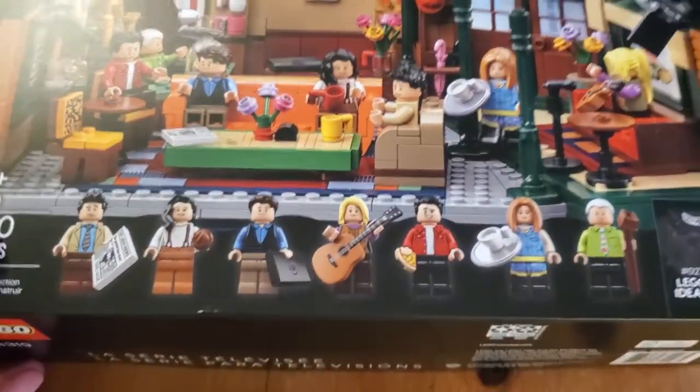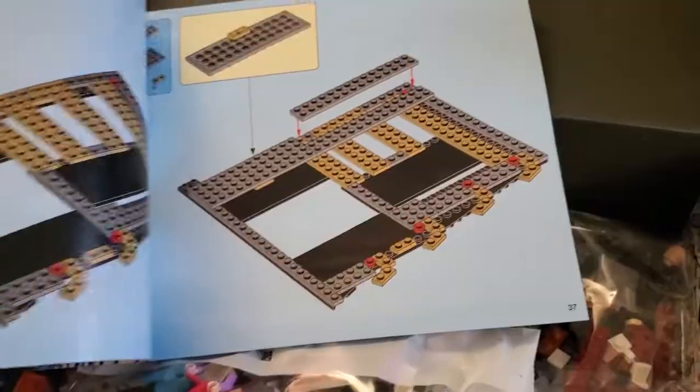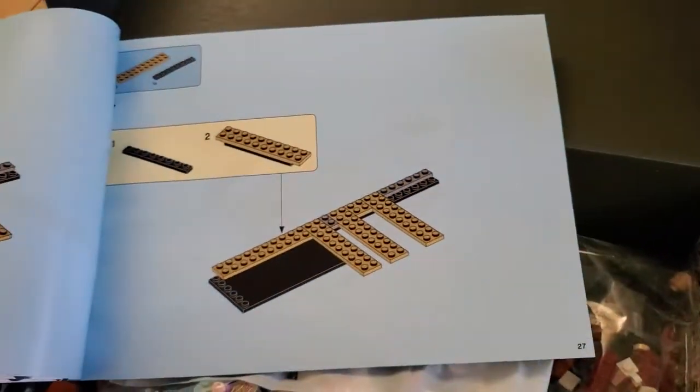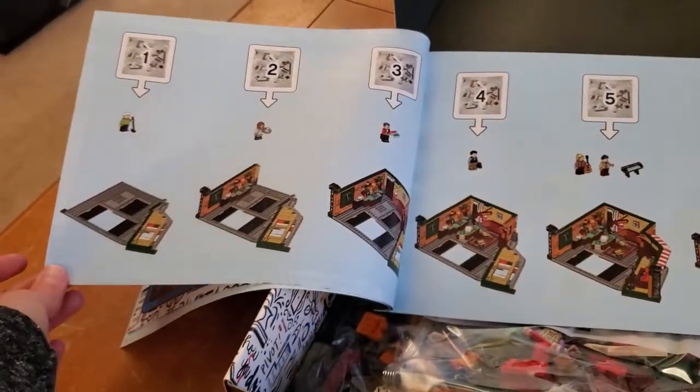I haven't even opened it, so let's open it. So it comes in this great box. And I don't know if any of you have done Legos lately, but they come in labeled packages. And there's the instruction book. And we're just going to start with bag number one. So it shows you what is in each bag. No idea how long this is going to take. But we're going to start with bag one and just get going and see what happens.